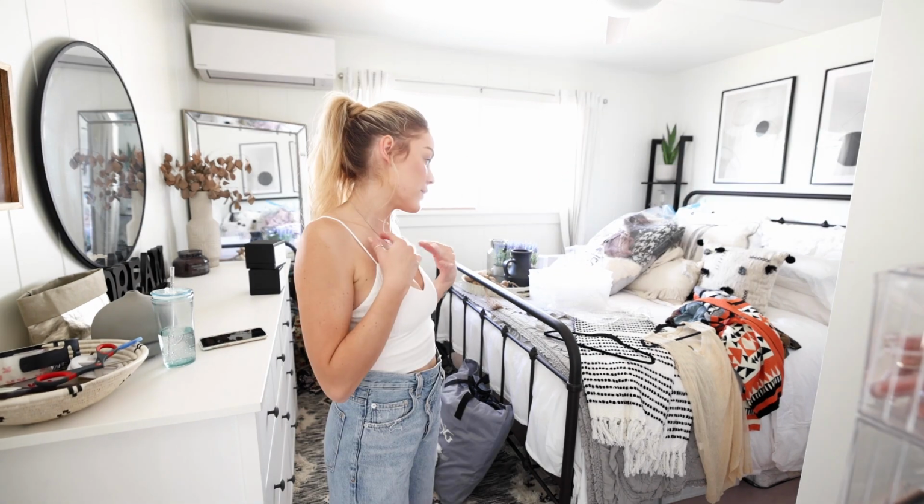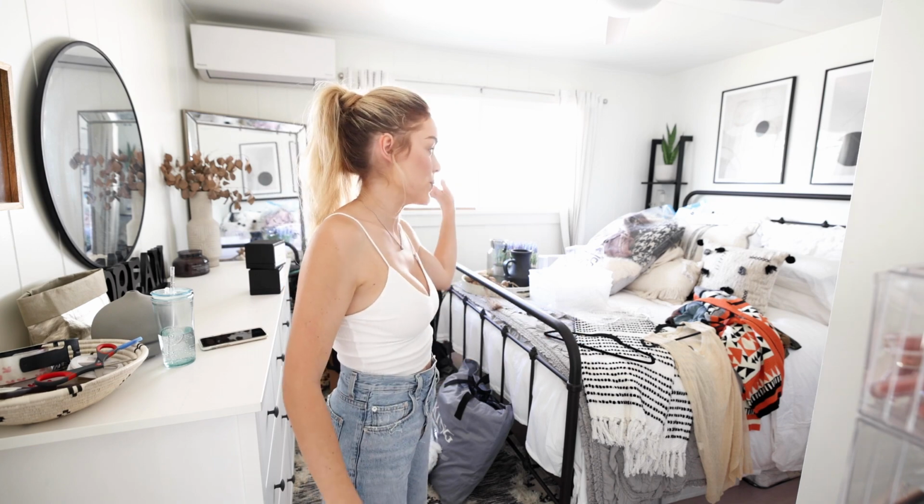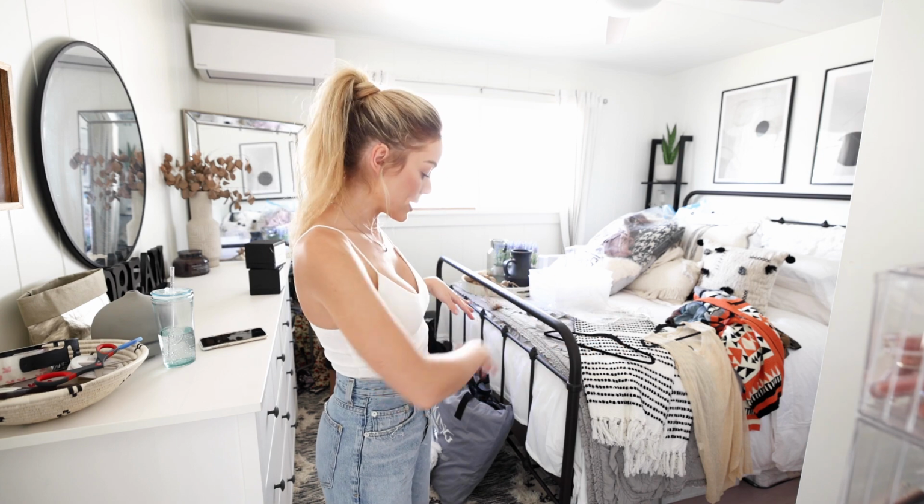Whew, cleaning out underneath this bed is not easy. Very tight on each side, so I'm gonna try to weasel my way under the bed, and I'll get back to you when it's done.